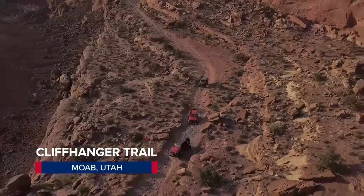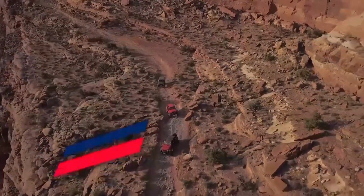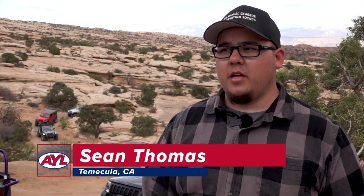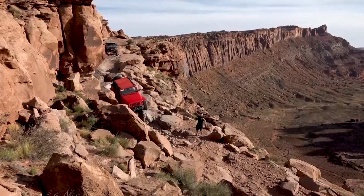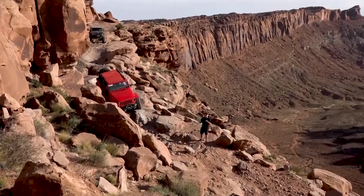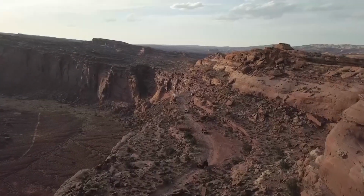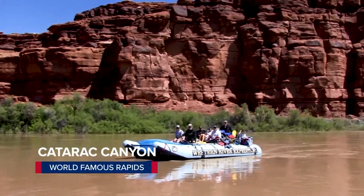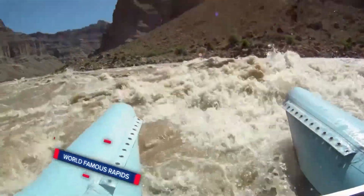My aunt and uncle are originally the ones that invited me out here. Very first time in Moab. This is my 3rd trail overall. Went on a trail ride with my brother actually, and one of my cousins, and that was it. I was hooked. Got the off-road bug and had to scratch my own itch and buy my own Jeep. So this place is the beginning of Cataract Canyon, and it's life-changing. It truly is. The first experience makes you come back for more.